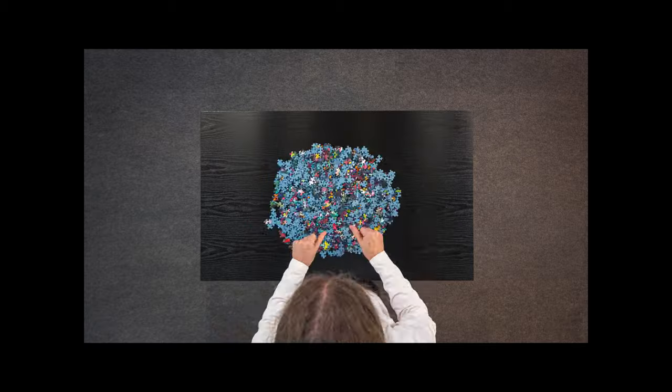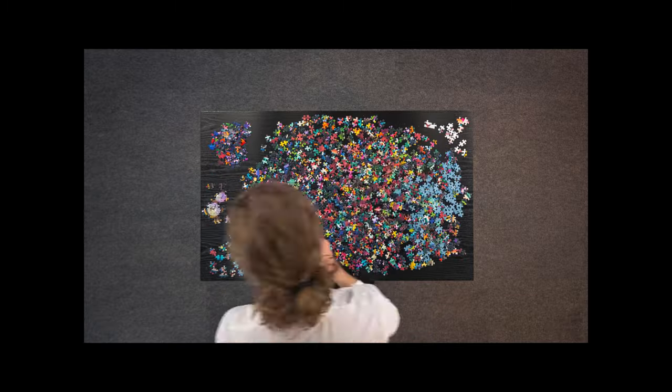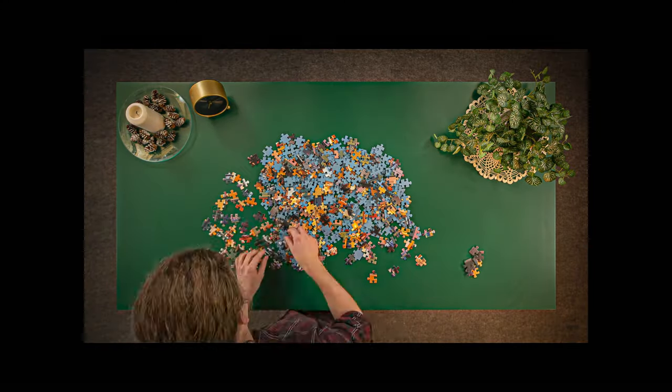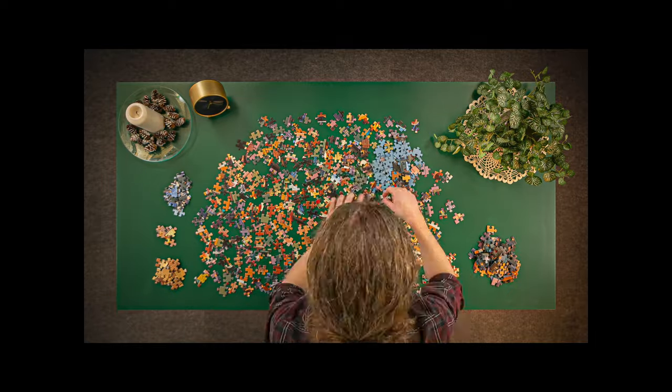If you watched a few of my other videos, you must know by now that I am a hardcore puzzler and that I don't use sorting trays. For me, flipping the pieces on their correct side and spreading them around while separating the edge pieces is more than enough to get me started.